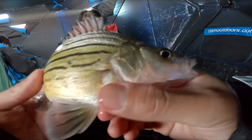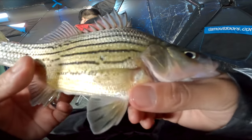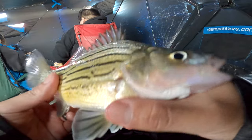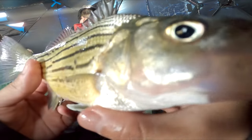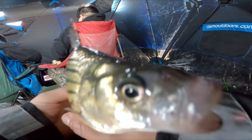Dude, this is like my first yellow bass in like forever. Guys, check out this yellow bass. It looks just like a white bass, but a miniature version. I haven't caught a fish in several hours, and man, this dude freaking choked the minnow, dude. Look at his mouth. Been a long time, but let's appreciate this little fish. Here's a little snack. Hopefully we catch some more, otherwise it's been a struggle bus out here.